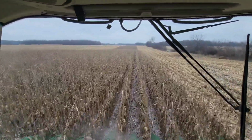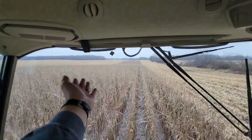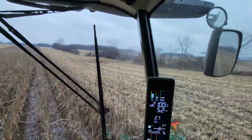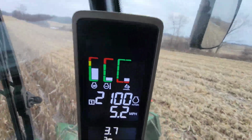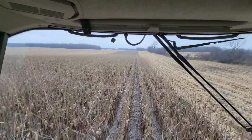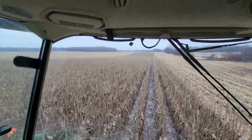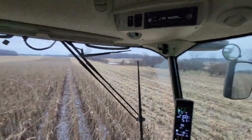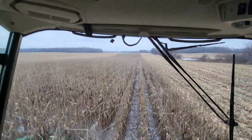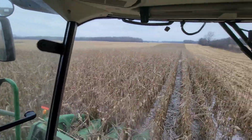All right, time for an update. We have 3 rounds left. That's it, right there. That's all the corn that's left. We are down to 2 on the fuel. She's a little flashy, but we're gonna try it. We're gonna do it. And it has stopped snowing, so the snow is no longer the drama. It's now the fuel. We're gonna make it. Don't worry, we're gonna make it.